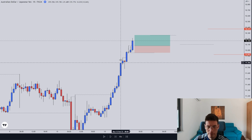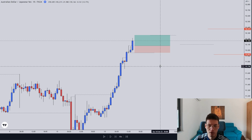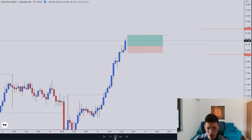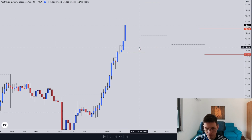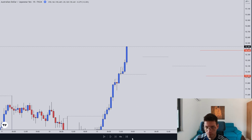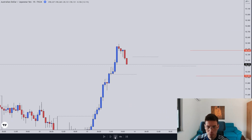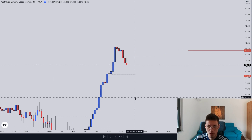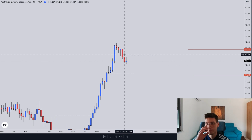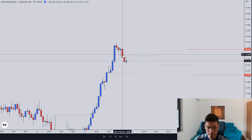This sort of a small ascending structure does not really matter in the bigger scale of things, but this entry also would have not tagged me in. And at this point, this was too far from the entry for me to place a pending order. And then price aggressively went down. So when I got this shift in momentum, these two candles right here, I definitely was not looking for a setup. I don't want to be seeing a shift in momentum, especially at the beginning of the week.